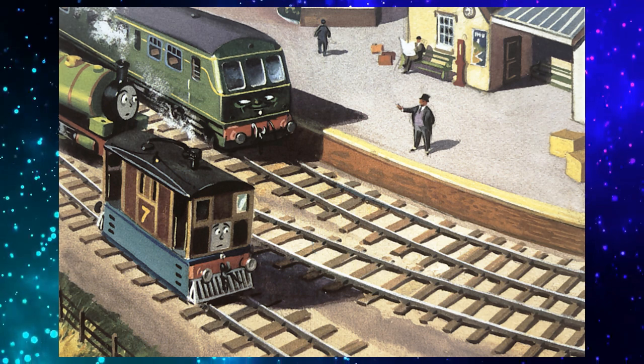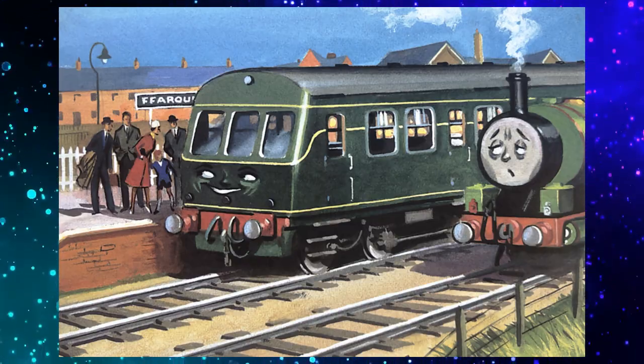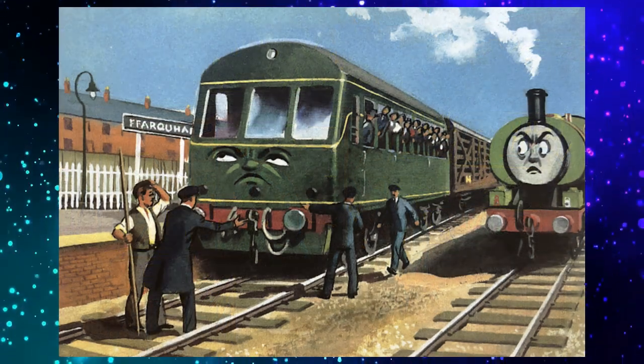The other instance is in Daisy. When she's sitting at the station in the first image, Daisy has the platform on her right, but in the next picture, the platform is on her left. Here she's facing the milk van, and in the following image, she's facing away from it.